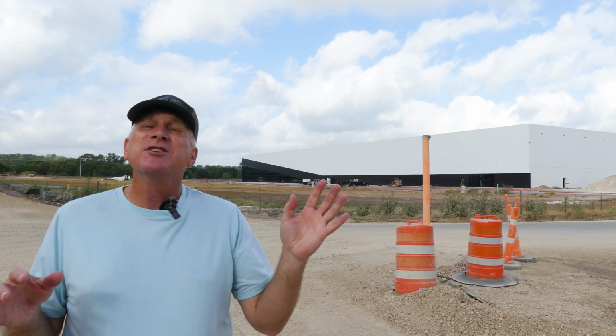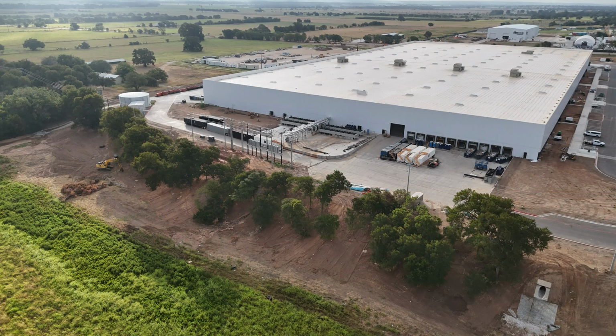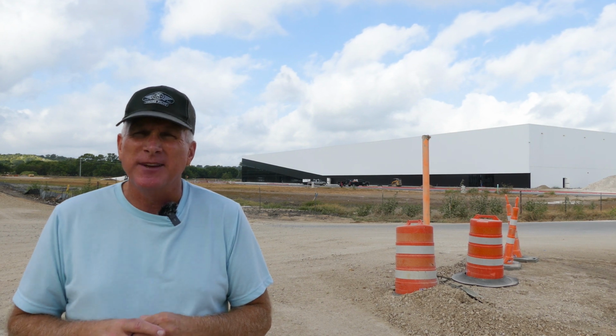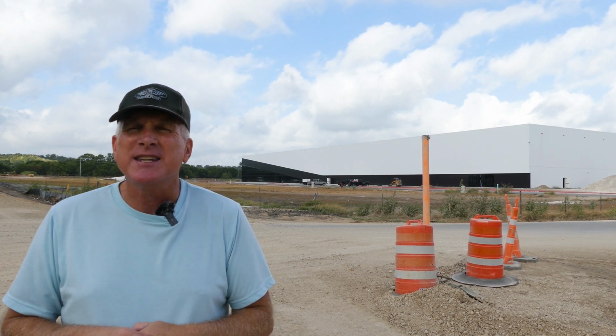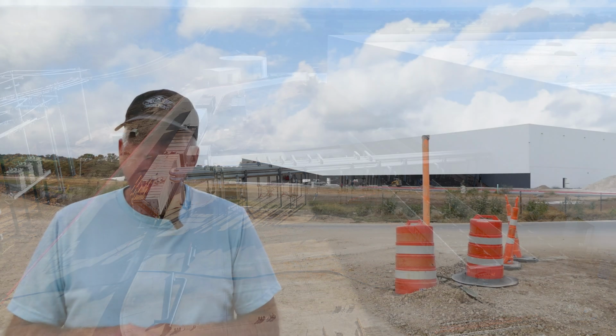Now, if we go around to the back side, we can see there's another large clearing going on right behind where the trees used to be. And I'm not exactly sure why this is, but it's definitely widening the area right behind the Starlink facility. Also nearby there, we can see that most of the heating and ventilation system, at least those pipes on the west side, look almost completed now.